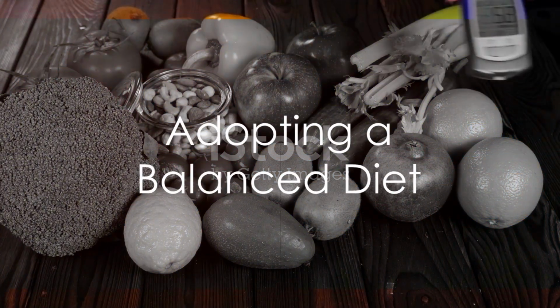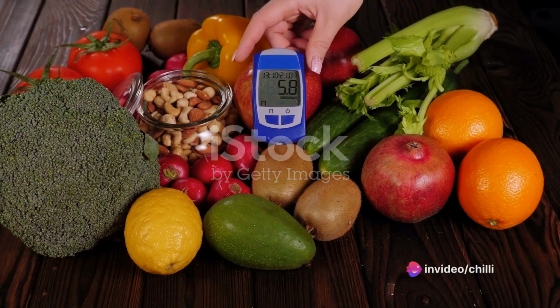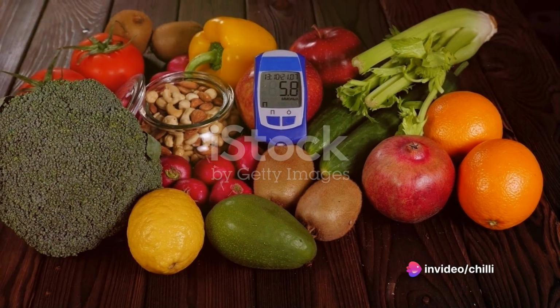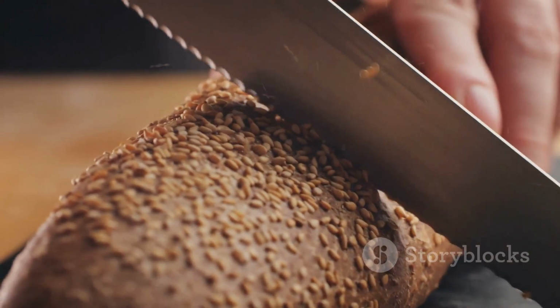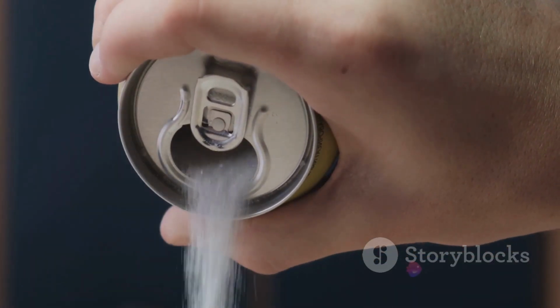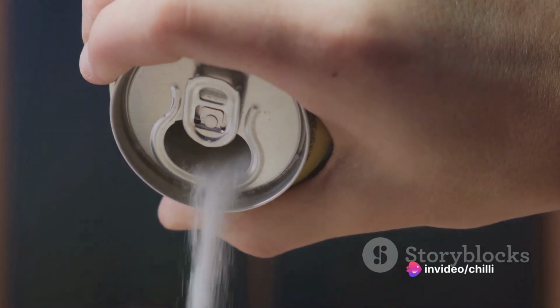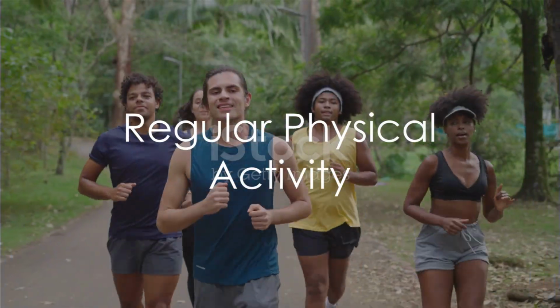First on the list is adopting a balanced diet. The food you consume plays a pivotal role in controlling your blood sugar. Opt for foods that are high in fiber, such as fruits, vegetables, and whole grains. These foods slow the absorption of sugar into your bloodstream, preventing spikes in your blood sugar levels. Also, try to limit your intake of processed foods and sugary drinks, as they can cause sudden increases in your blood sugar.